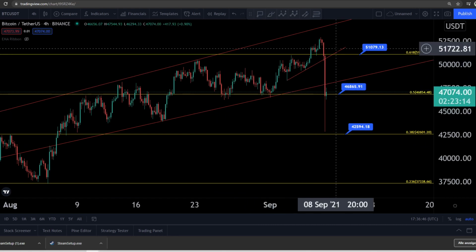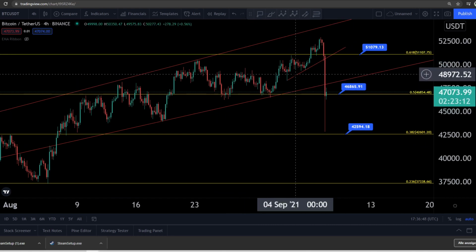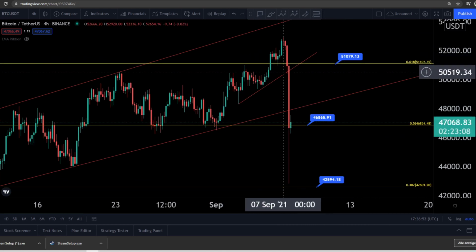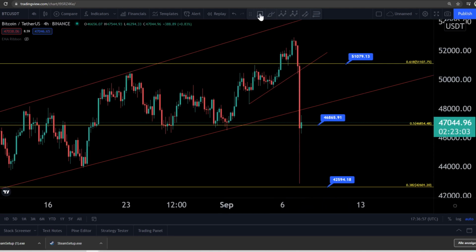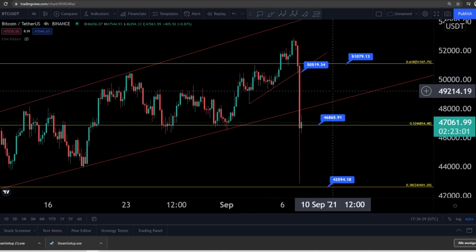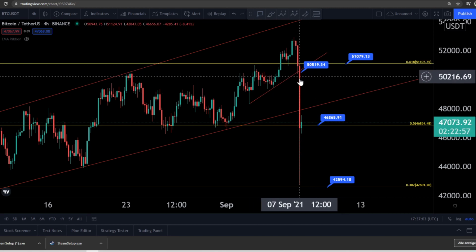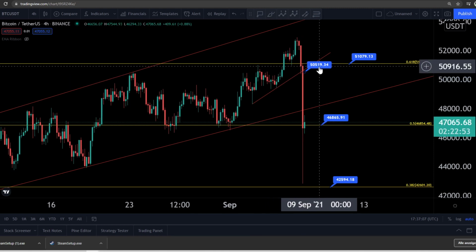What is the next big thing? Here, this line was our support line for this little nice upgoing Bitcoin price. After we saw the breaking of this line, it was a nice point for a sell. This was about 50,500, something like this. 50,500 was a big support. After the fall under 50,500, it was a really nice sell position here.